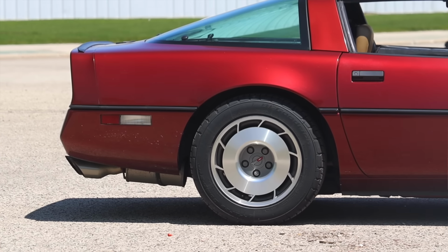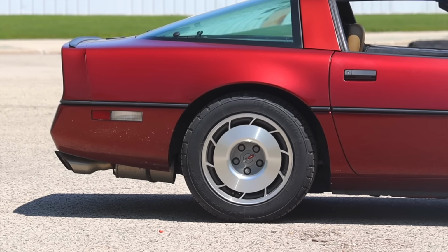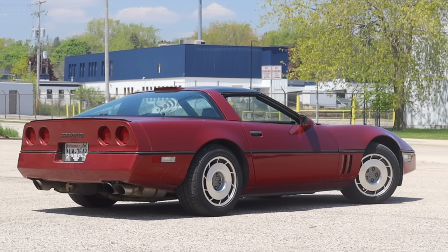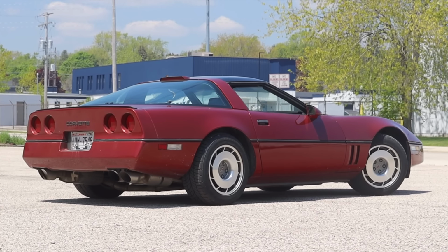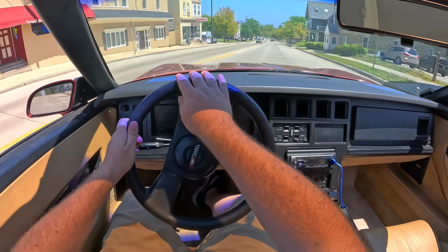Last but not least, the Corvette, of course, is rear-wheel drive. However, this also doesn't have the torque tube. This actually has a traditional transmission without the transaxle at the back that later came with the C5, C6, and C7. How does it feel to drive an automatic base model Corvette from 1987?